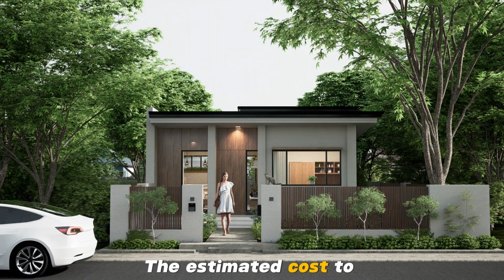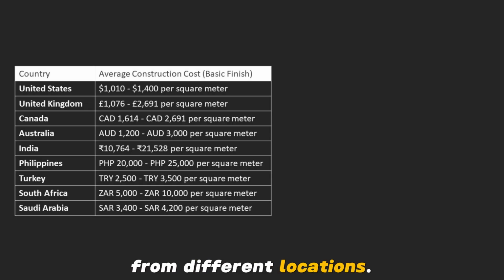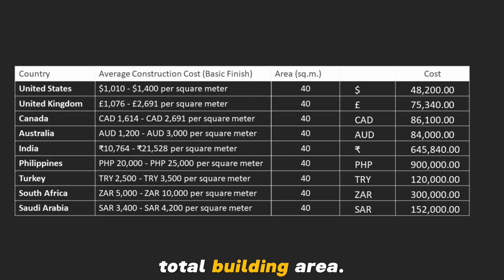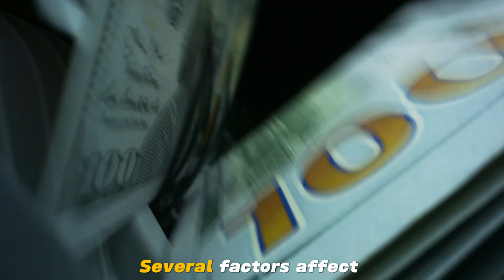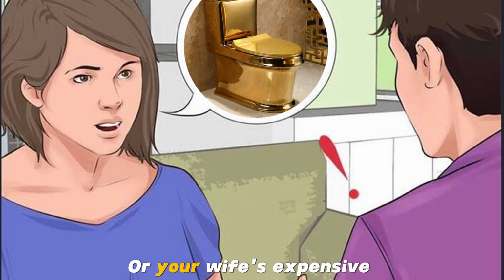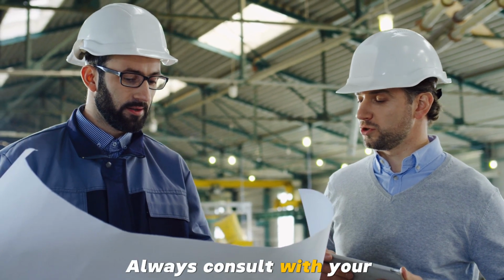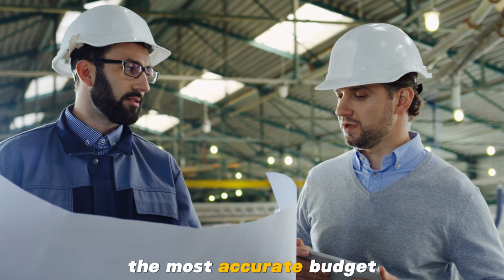Now, the estimated cost to build this house is around $48,000. But before you start doing mental math, let me clarify, this is an estimated average. I took construction prices from different locations, then multiplied by the total building area. But listen, several factors affect the final cost. Labor rates, building codes, construction type, or your wife's expensive taste. Seriously, watch out for that one. Always consult with your local professionals for the most accurate budget.